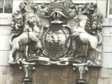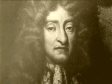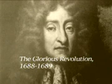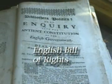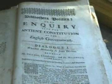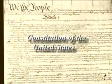To prevent this from ever happening, a bloodless rebellion occurred in the years 1688 and 1689. As a result of what came to be called the Glorious Revolution, unpopular King James was forced to give up his throne. But an even more important outcome was that an English Bill of Rights was adopted. This set of laws gave Parliament more power than the monarch. And because it represented such a victory for democracy, the English Bill of Rights served as a major inspiration to the framers of the Constitution of the United States.